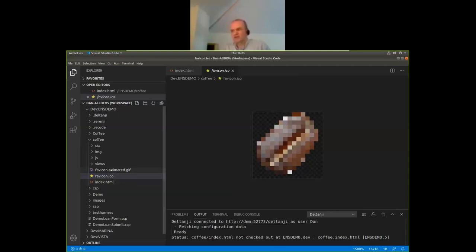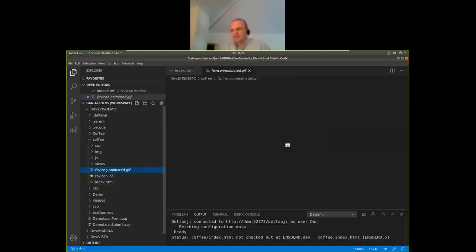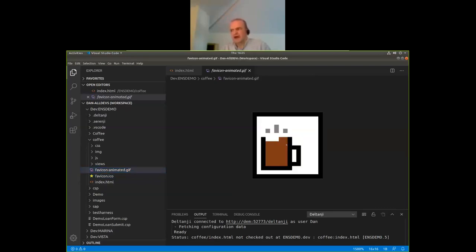You can see that there's faveicon animated.gif, which one of his design colleagues has prepared and put in there. And this is what he's being asked to replace it with. In this case, it's an animated favicon in an animated GIF file. So he's going to make a code change to make that happen. And as he makes the change, he can go and see that the change applies in his environment.